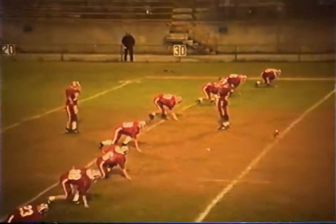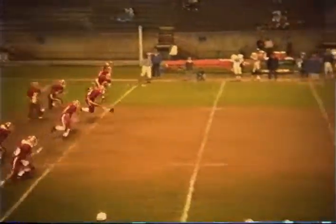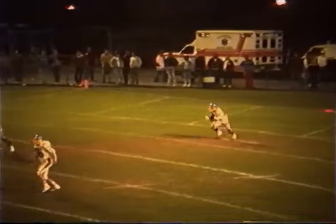That drive was 6 plays, 39 yards, 15-yard touchdown by Mike Patton. And Ricky Brown kicks it to Trussell at the 1, to the 5, to the 10, to the 15.